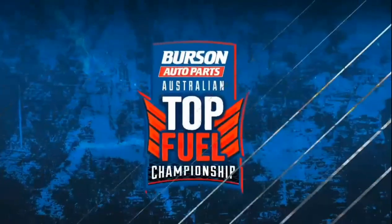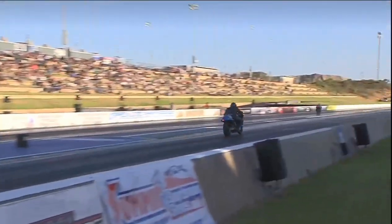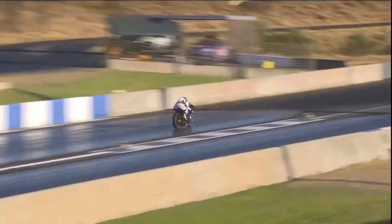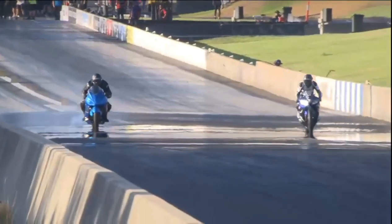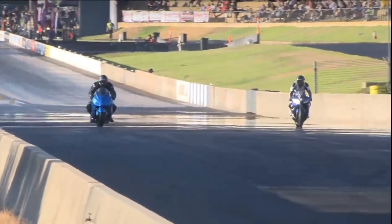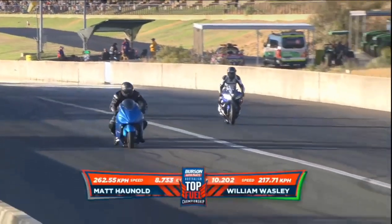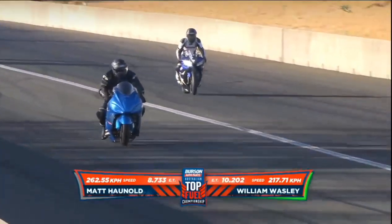Let's move to our next matchup. Matty Arnold is having to wait. A long wait. William Wosley is way out on track before Arnold gets a chance of launching, and he won't be able to catch it on this occasion. The 10.20 from William Wosley on D Street Bike will get it done.